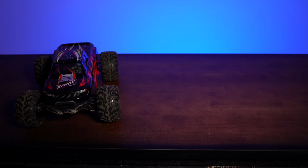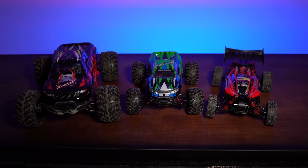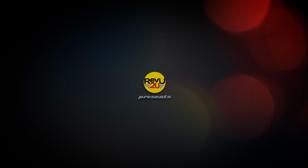Today's review is not one, not two, but three awesome RC cars. And to put these bad boys to the test, they're facing off in the ultimate RC Showdown.